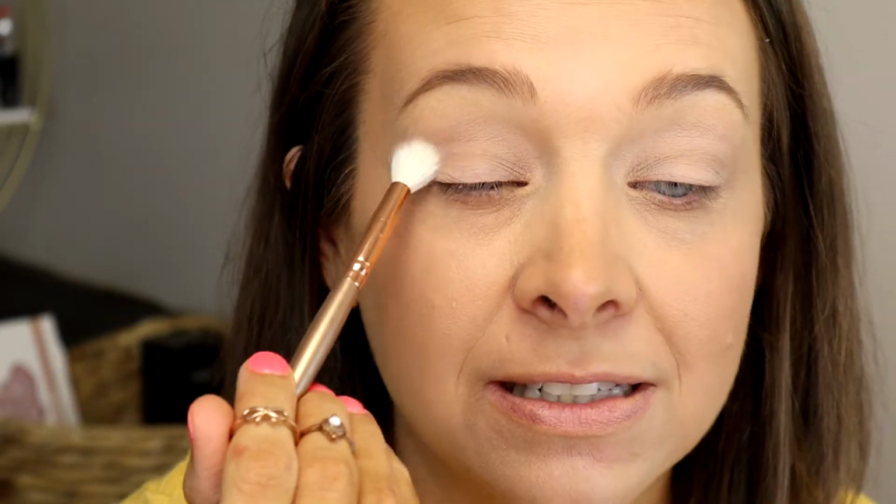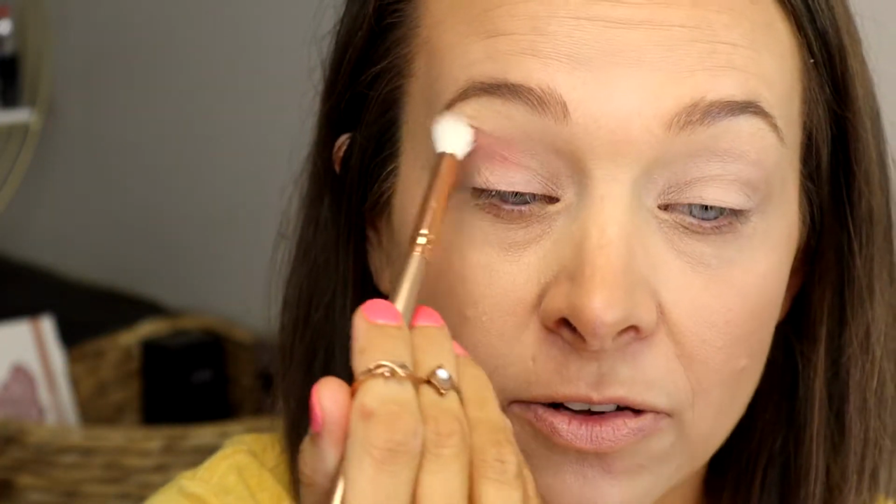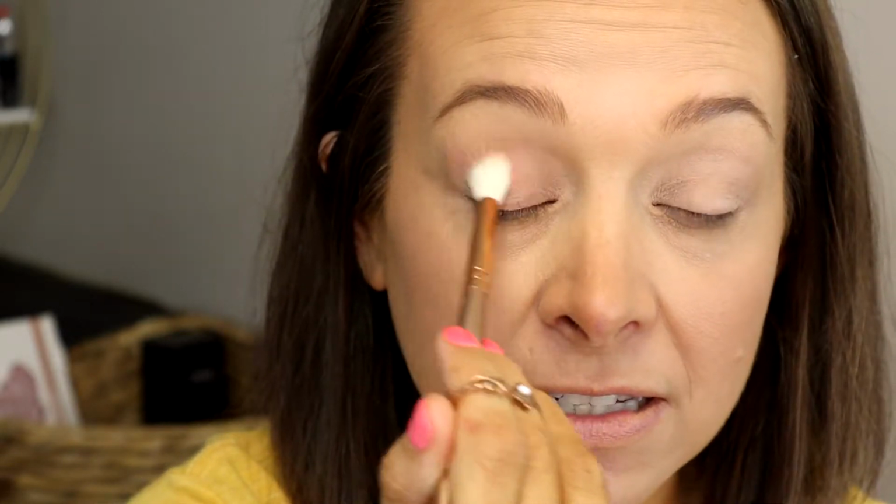I'll talk through this as I'm doing my makeup, but it's very pigmented. There's not a lot of fallout. I would say it's pretty true to the other ABH palettes that I have. And like I said, I wasn't going to get this because in every look that I've seen, it is absolutely beautiful, and swatches and everything like that.